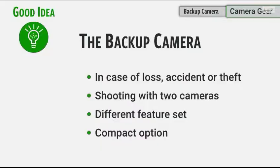Do you have a compact option? Maybe you're just bringing the point and shoot. So that's your kind of go-to dinner, relaxing type camera. So think about what is your backup option. And so there's a lot of different ways to think about things.